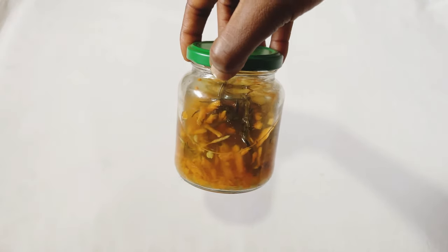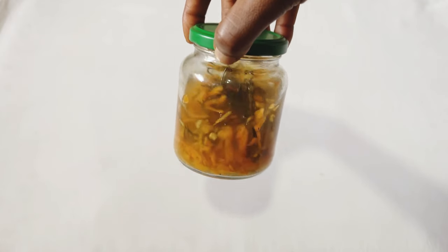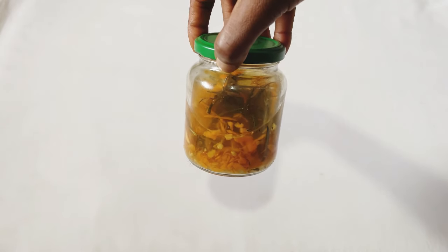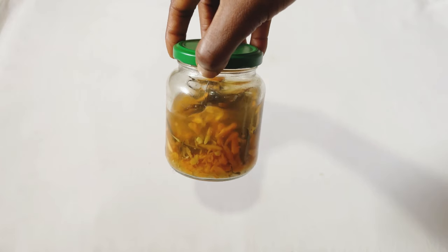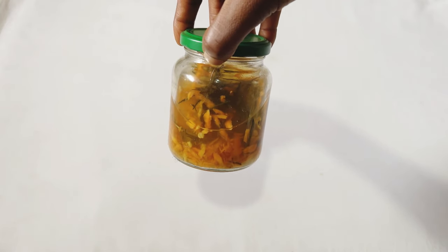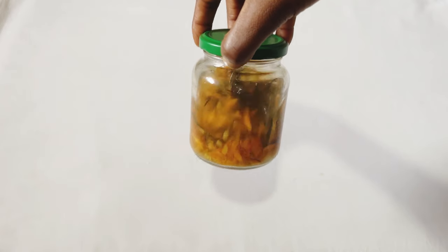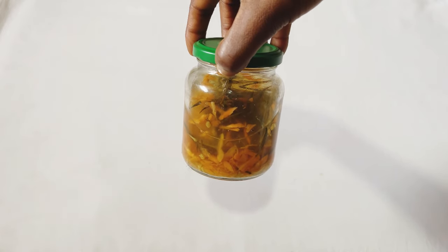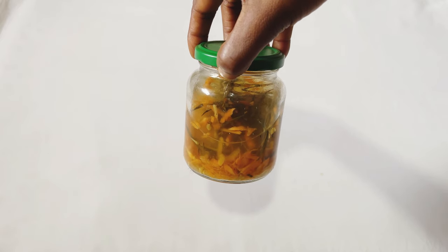So guys, it's been 12 hours and this is how my treatment looks. I have got all the nutrients from the carrots, from rosemary, and from fenugreek seeds. So what I'm gonna do, I'm just gonna go ahead and get out my water because it's what I need.